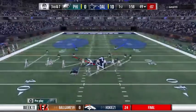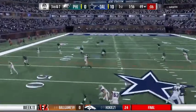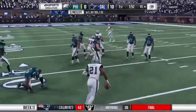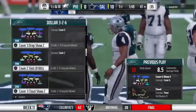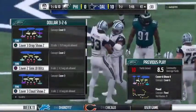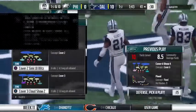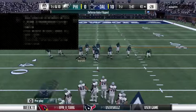Halfback sent in motion. On third down, it's Prescott. Drops it underneath to Elliott. And he will have first down yardage as he's brought down at the 41. It's a 10-yard pickup, and it moves the chains. So here we go, 1st and 10 now.